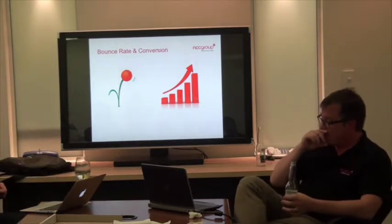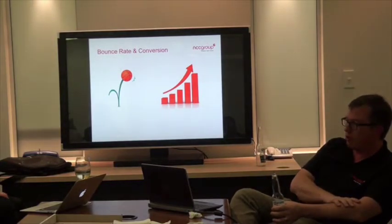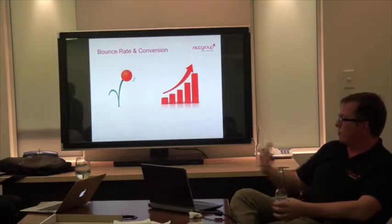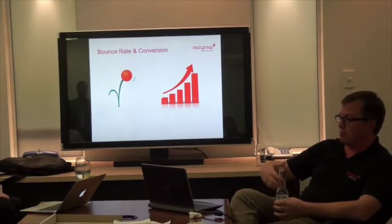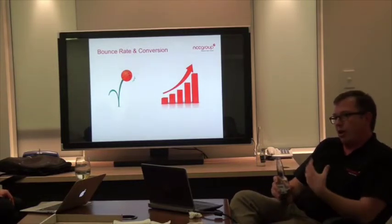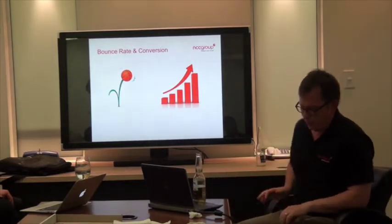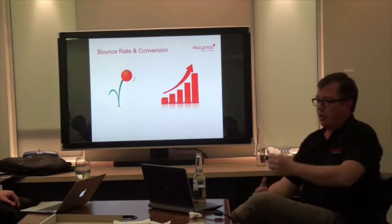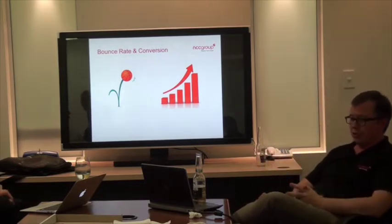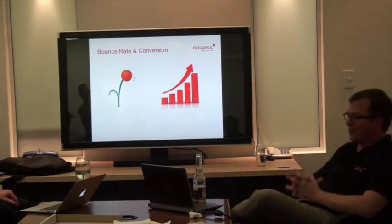And basket size, I couldn't find any really reliable stats on basket size, but there's a lot of talk about it in the community about how a faster site creates bigger baskets, bigger transactions at the end of the day. And you know that instinctively, that if you go to Amazon to buy a camera, and the experience is good, then you may well end up buying the camera bag and the memory chip and whatever that's called. Tripod. Thank you.